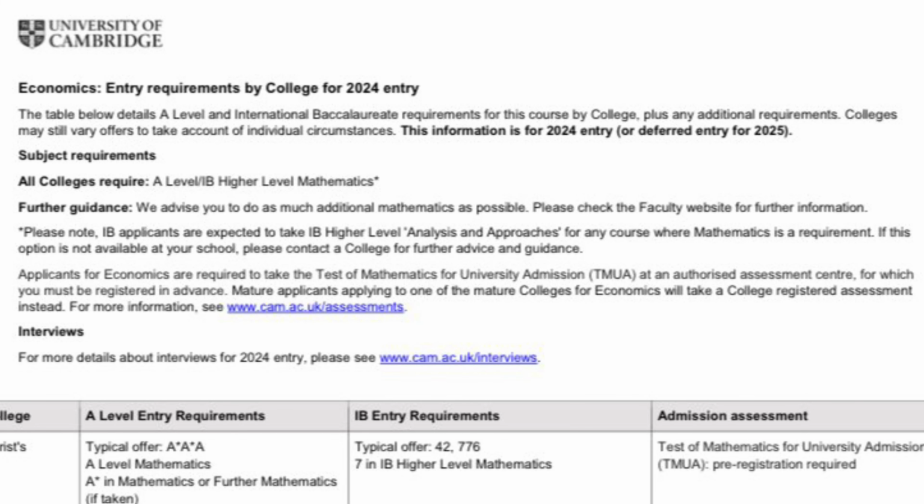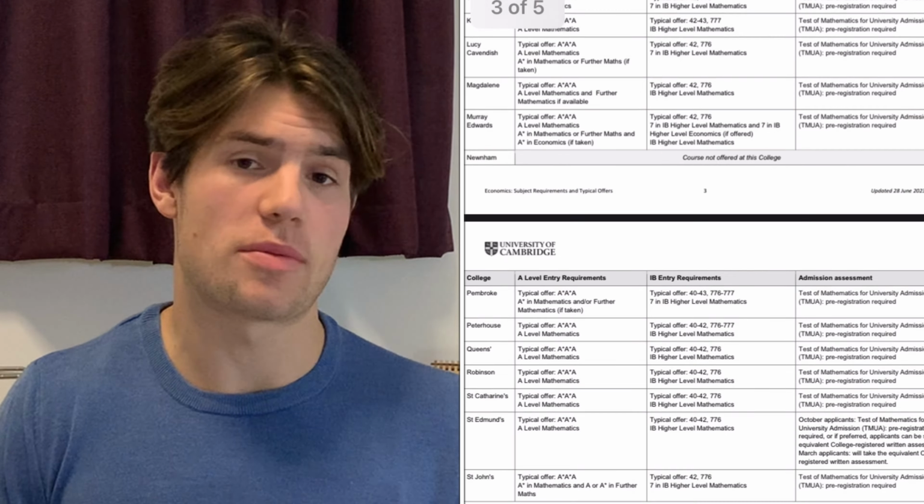Now A-Level subjects do actually carry some weight as opposed to GCSE subjects. The must-do subject at A-Level is Maths. As you can see here, every single Cambridge college requires you to have done A-Level Maths, and the vast majority of them require you to get an A star in it. By the way, I've linked this document in the video description if you want to go check it out yourself. So now we've got one subject out the way, there's still two or three we need to consider.